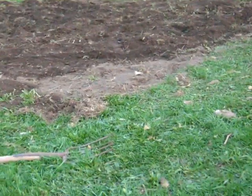We're working at getting the kids' garden all ready. We tilled it up twice today. We're raking out the sod.